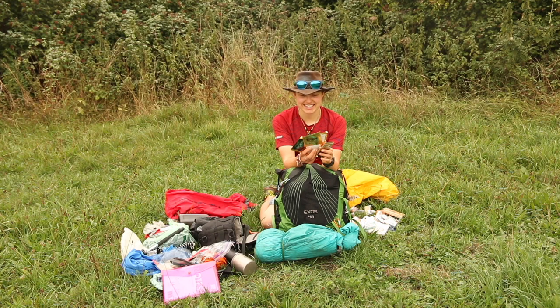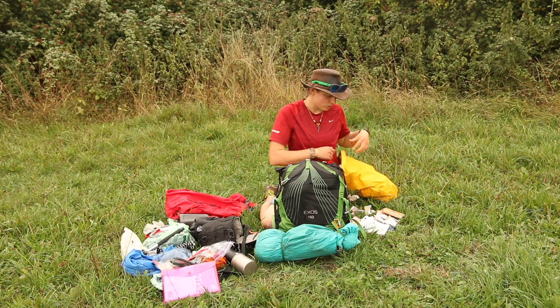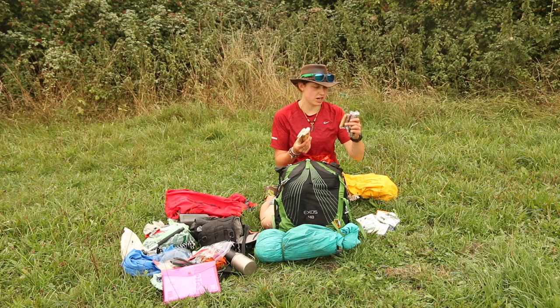Four latte sachets. They actually just need using, to be honest, so I've got those for my longest mileage days, just to treat myself as a reward, also get some more calories in. And then I've just got a real selection of cereal bars, mostly Chia Charge actually.